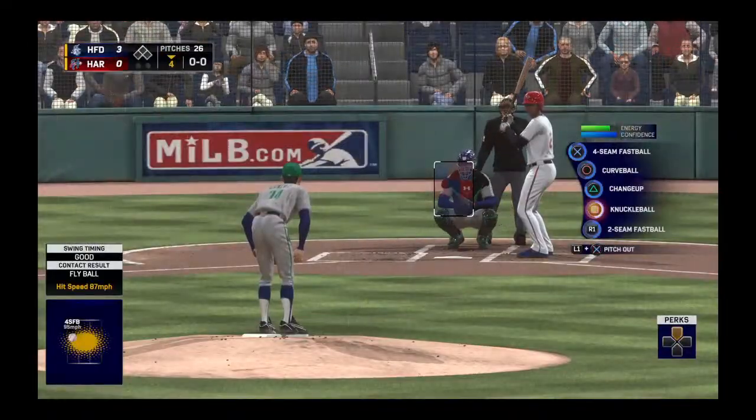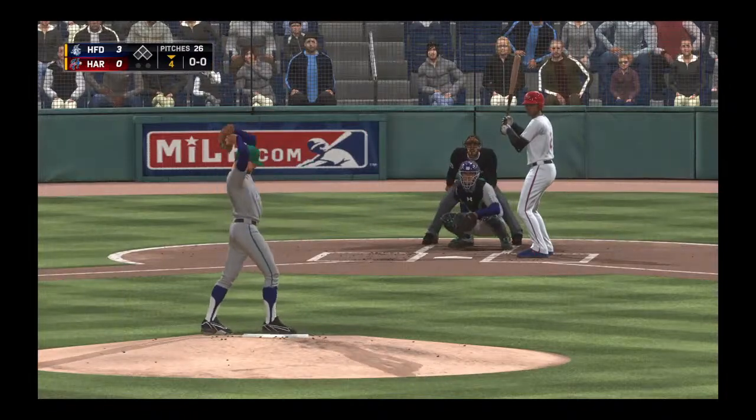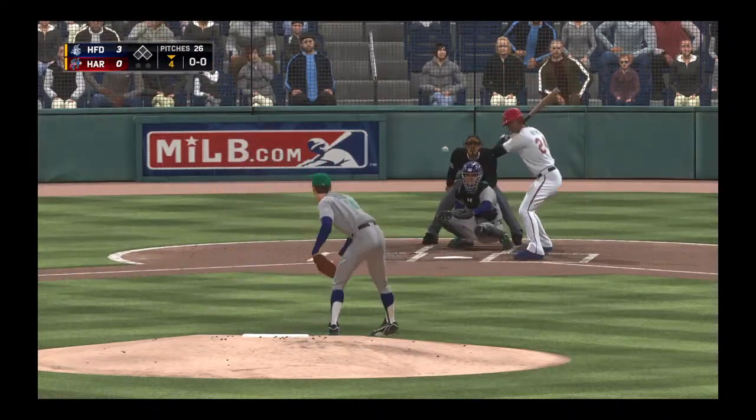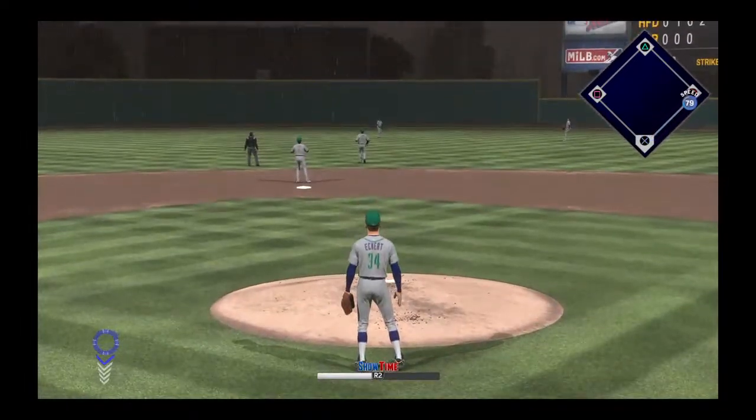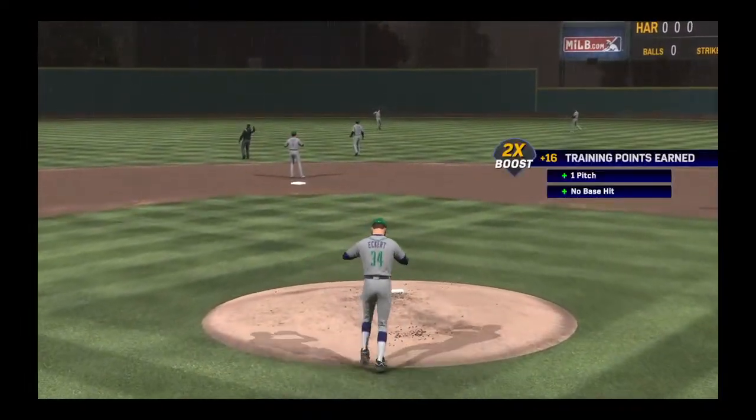Striding in once again, Luis Bruno comes into this at-bat 0 for 1 in the ball game. High fly ball out to straightaway center. Tapia is there. 1 away.